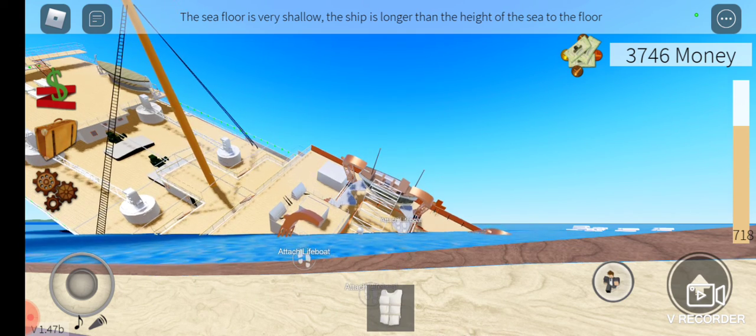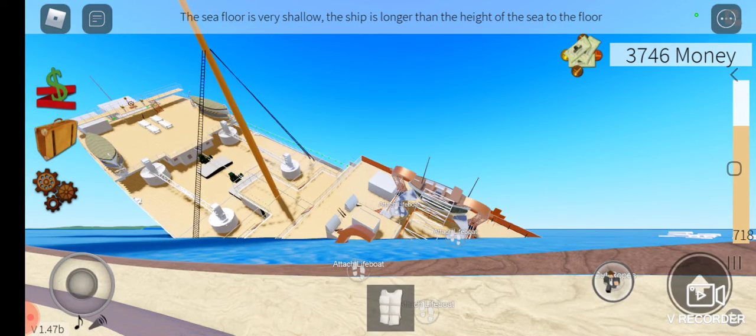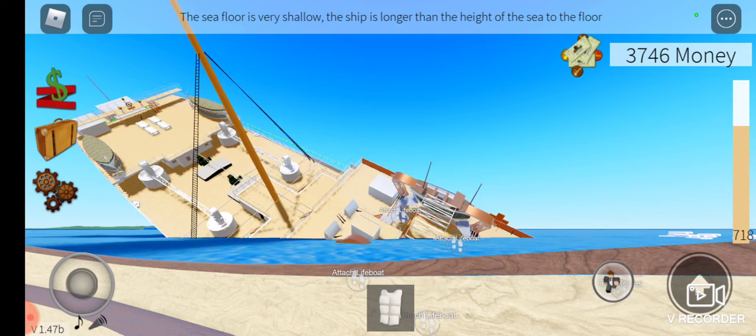She sank in only 480 feet of water, and the ship sank almost vertical. It was 890 feet long. She touched the bottom.